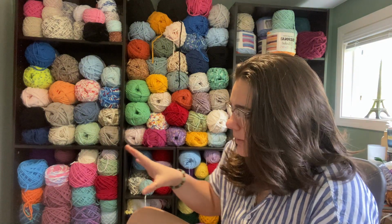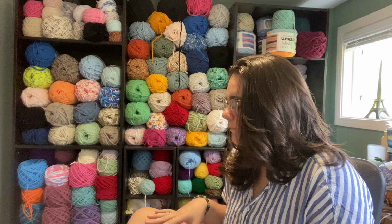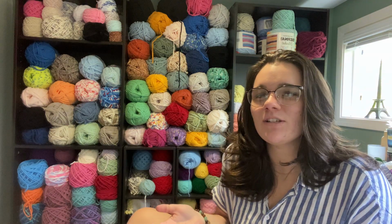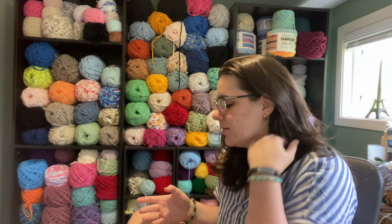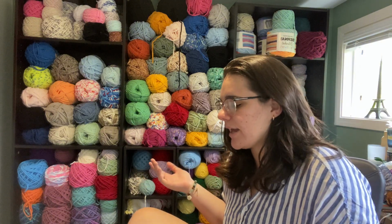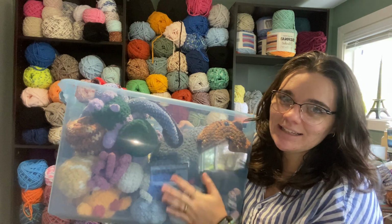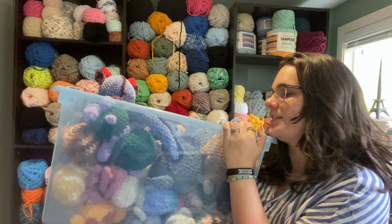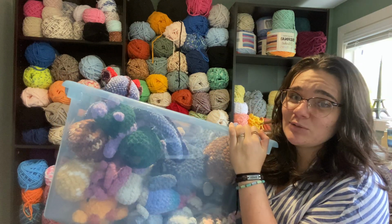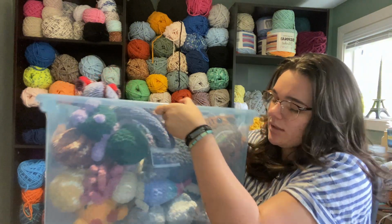So the first bin I'm going to go ahead and show you guys is from the first week. It's mainly a whole bunch of bigger plushies. Not like overly big, but like good size, my larger size items. So this is it completely. It is full. Obviously there's a little bit of space, but it's still really full, and I'm happy with how much I was able to make in 1 week.